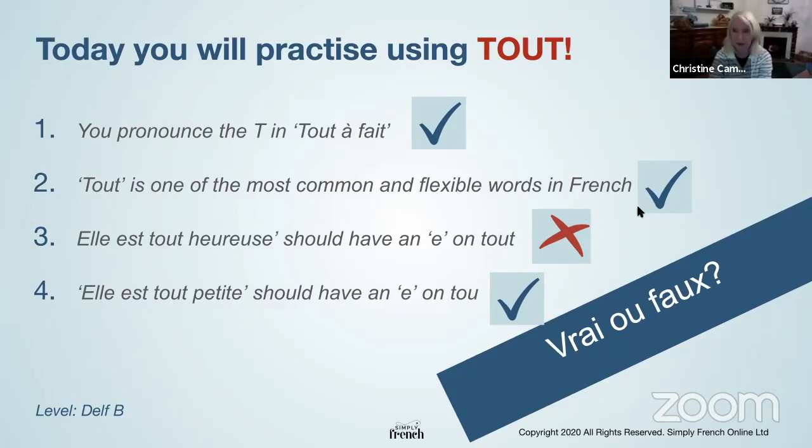Yes, it is. Absolutely. That means on a Tuesday tutorial, it would be crazy to go into absolutely every single example. So we're doing the basics and some practice and for you to push yourselves a bit and me to give you feedback straight away. Next, elle est toute heureuse should have an E on tout. No, it shouldn't. And you will see why later. And finally, elle est toute petite should have an E on tout. Yes, and I've just covered that up, which is not good. So I've not spelt it wrong. I've covered it up with a check mark there, a tick. So there you go. This is the one that doesn't. And we're going to look at when not to.